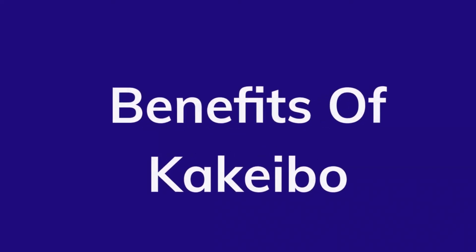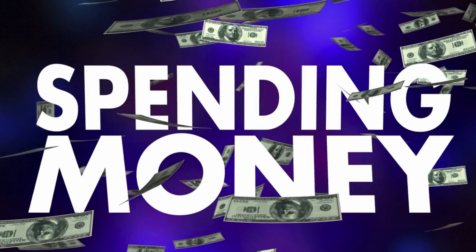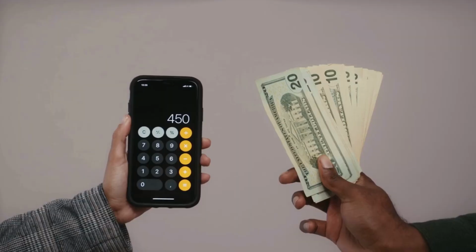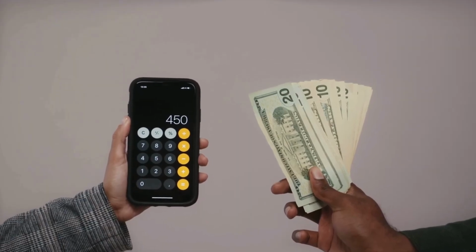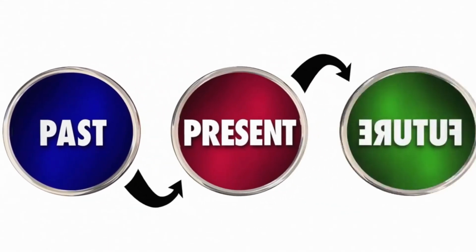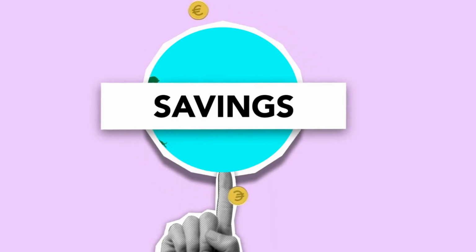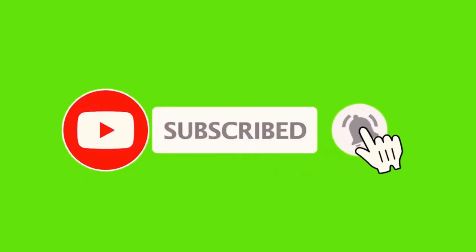Benefits to using kakeibo. It simplifies finances by grouping spending into 4 distinct categories. It encourages realistic monthly savings goals. It pays attention to present, past, and future. It encourages saving small amounts daily rather than occasional big sums. It celebrates small achievements.